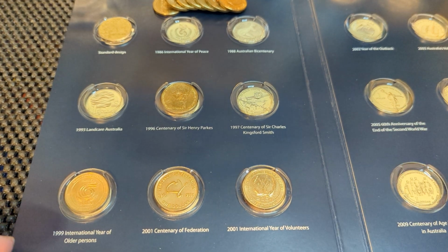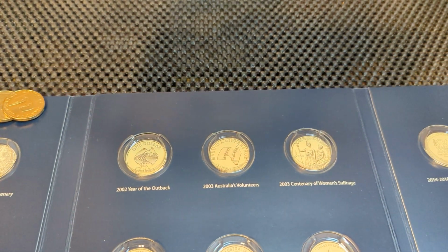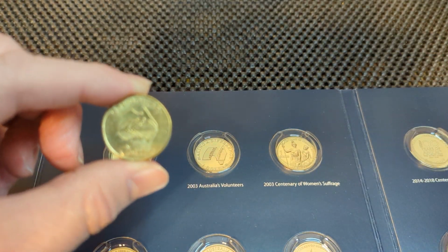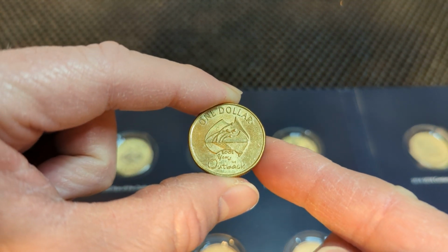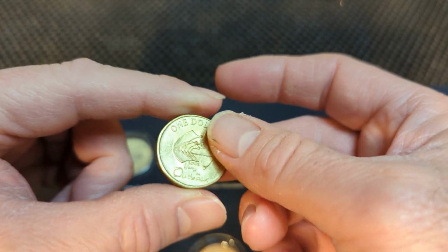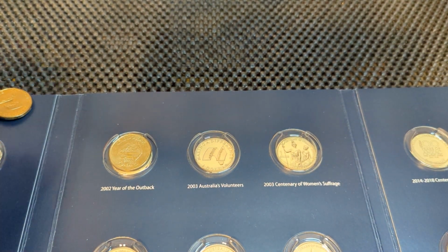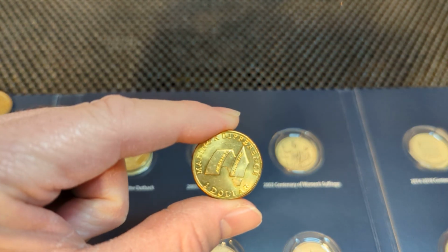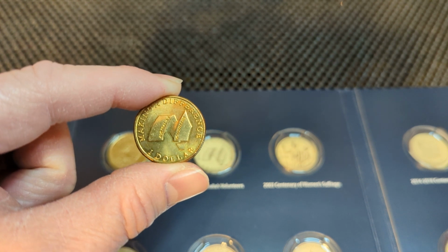And we've got the next coin, which is in the middle up the top. That's where we're heading. It's the Year of the Outback $1 coin from 2002. So he's not a bad one. Not the best graded. I think this one's my favourite one. He's the cleanest I think I've got of all the $1 coins that came out of that money box, which is the Australia's Volunteers. So it's 2003.